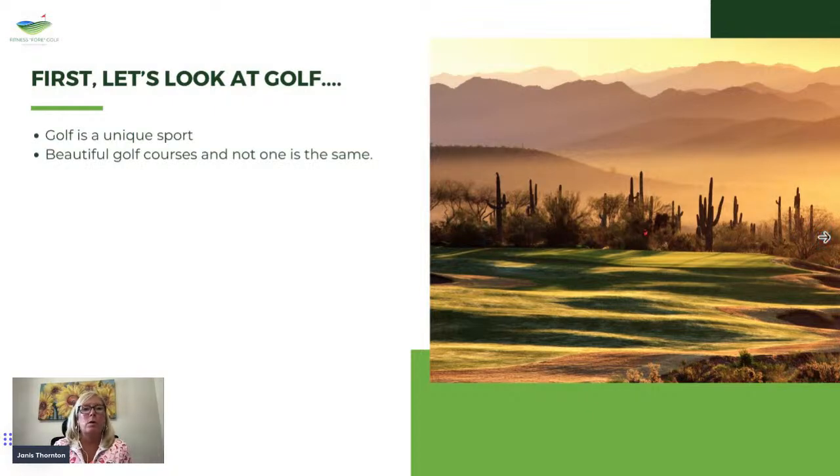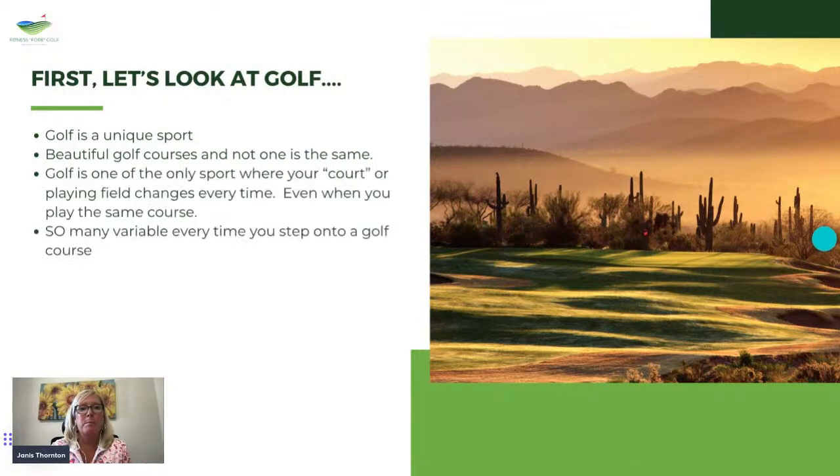So golf is a unique sport. We get to play all these beautiful courses, and not one of them is the same. So if you look at our course, it changes every single time that we play. There are so many variables that go into the golf course that once you step onto it, something is different every single time you play. Let's look at the weather. It could be sunny, rainy, or windy. The undulation of the golf course, how hilly is it? There are so many things that happen to a golfer when you play on an undulated golf course, and I'm going to get into that.